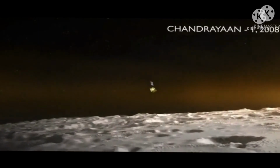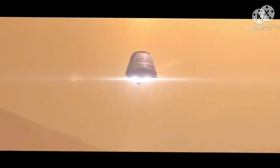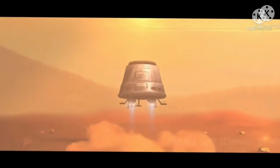Another milestone is Chandrayaan. On 22nd October 2008, we launched this. This is a very successful project, finding water on the moon. Then Chandrayaan 2, and Mangalyaan, the Mars orbiter mission, is also a very successful mission conducted by ISRO.